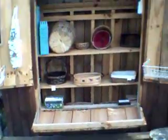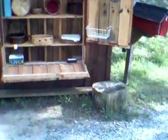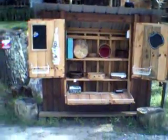Bear with all the mess here while I open this thing up. Show you what it looks like opened up. It's not cleaned yet for the spring, but we tie the doors open, we fill the baskets, and then it looks really nice when everything's all loaded up on it.